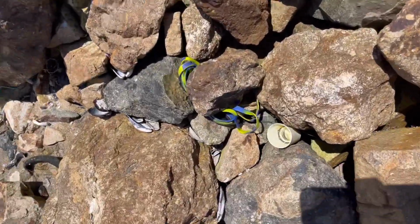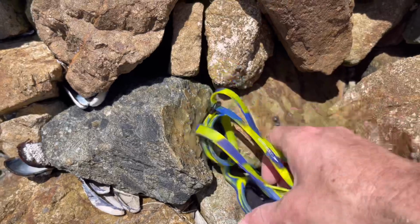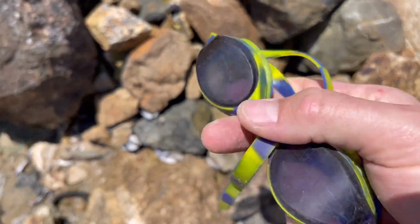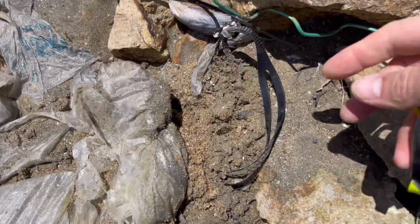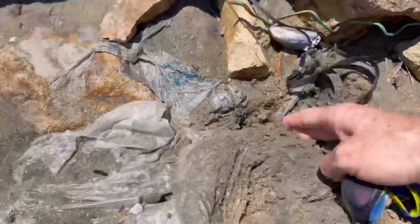Look, it looks like some goggles. A decent pair of Speedo goggles. Oh, too bad the lenses are trash. Rubber looks brand new. Surprisingly, it's not rotted out. Oh, look at this. There's something else here. Yeah, too bad it's buried. It's probably gonna be rotted out too.